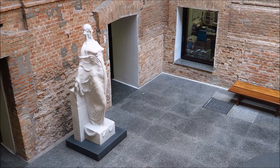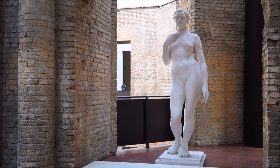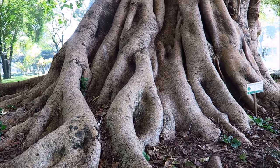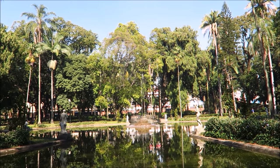That morning, we visited Pinacoteca do Estado, which is a cool art museum that focuses on works by Brazilian artists or works with Brazilian subject matter. After that, we headed over to Parque da Luz. This park is right next to the museum and has a lot of interesting sculptures scattered about.